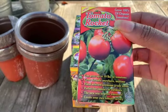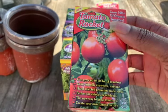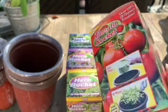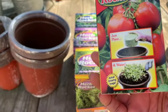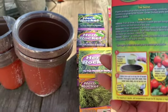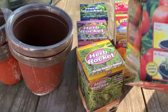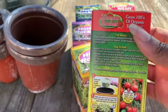I could only find one of these, and I really, really looked. As a matter of fact, I went back to look again. They have plenty of these, but this was the only tomato rocket that I could find. I was going to get another one and go ahead and start it. I definitely want to try this one, and I want to tell you why, because I want to know how they're going to germinate. Are a lot going to germinate or just one?